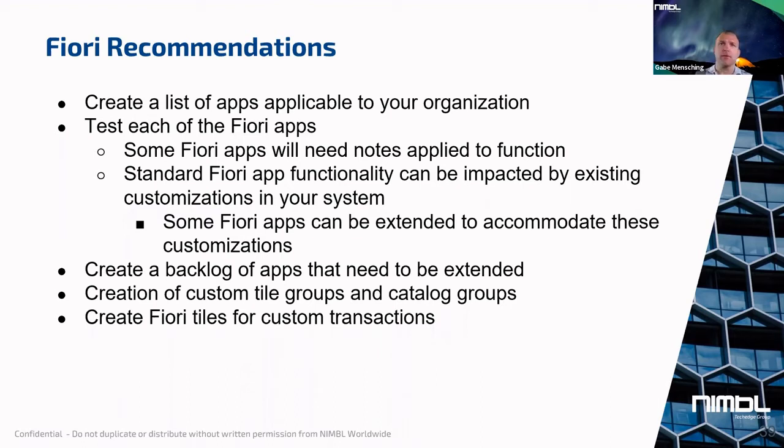So typically we create a list after S/4HANA has been live, and we have a phase 2 to go through and implement all the Fiori apps. So we create a list of all the applicable apps to your organization, test all these apps. Some of the apps are going to need notes to be implemented to fix the standard functionality, and we want to make sure that standard app functionality isn't impacted by any customizations that you've done in your system.